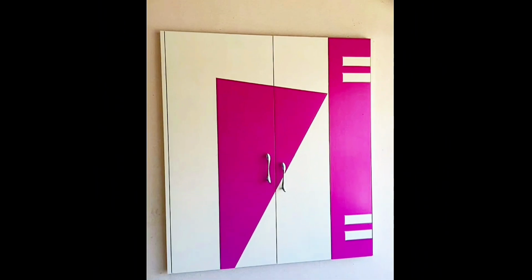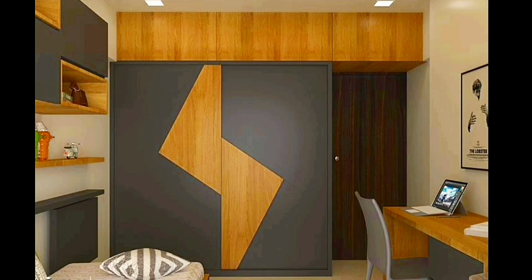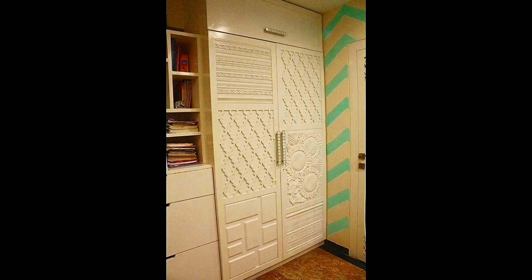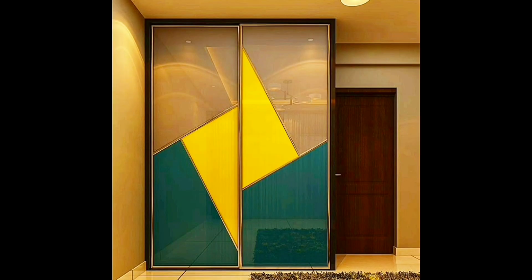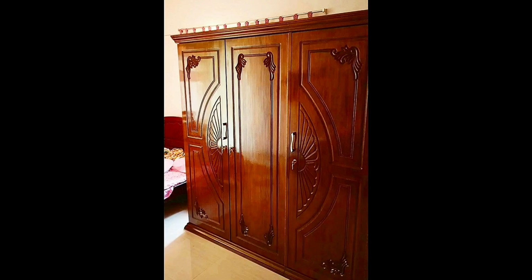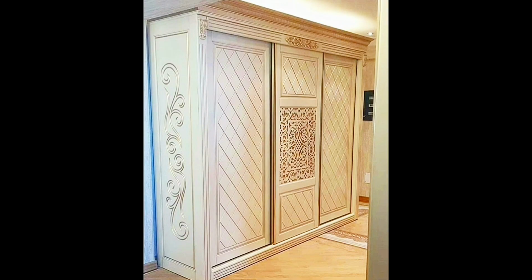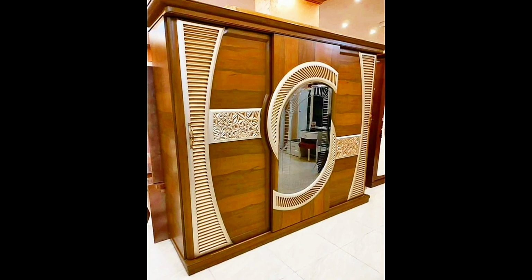For those who possess a large bedroom or require additional storage space, a walk-in wardrobe is a luxury option worth considering. Walk-in wardrobes offer ample space for organizing and storing clothes and accessories. They can be custom designed to include various compartments, racks, and drawers, allowing for efficient organization and convenient access.